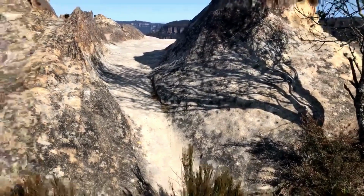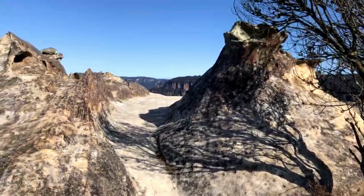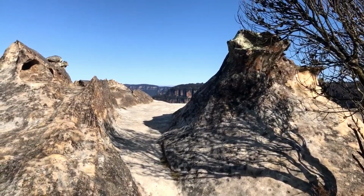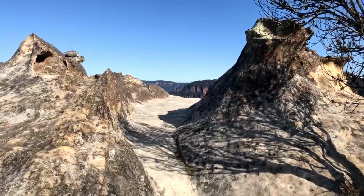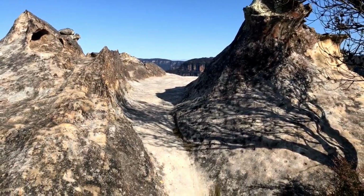Can't step back any further, unfortunately. Here we go. Let's see how we go. It actually looks like a pathway through there, doesn't it? But it's the natural formation of the rock.